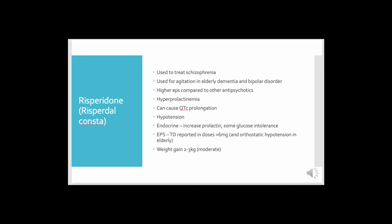The next medication I'm going to mention is risperidone, which is also a second generation antipsychotic, and it does come in a long-acting injection called Risperdal Consta. It is used to treat schizophrenia, and it is used in agitation in elderly patients who have dementia and in bipolar disorder as well. There are higher EPS symptoms with this particular one as compared to other second generation antipsychotics. And it does have a possibility of hyperprolactinemia. So with higher levels of prolactin, you're going to see breast tissue development, sometimes in male patients or things like that.